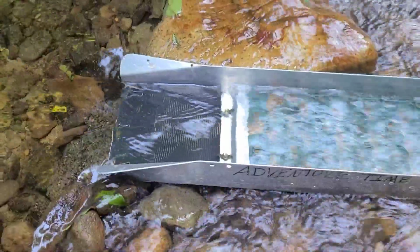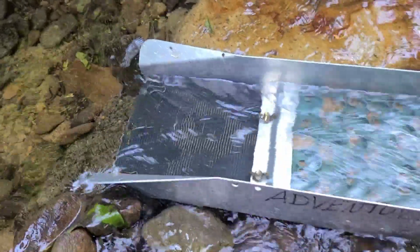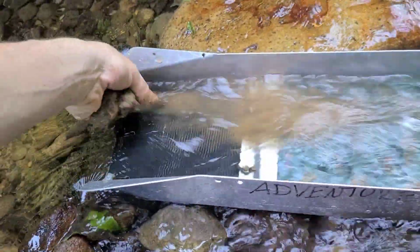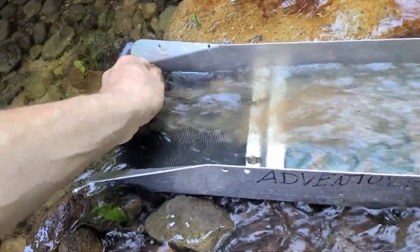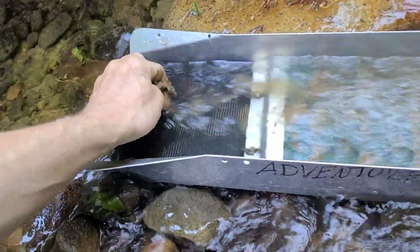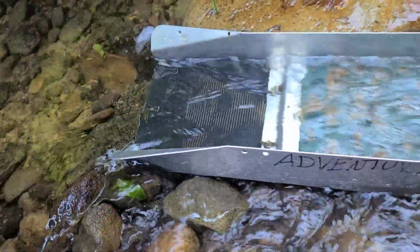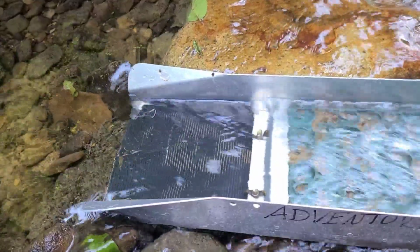Kind of excited to see what we'll have in this once we get home. There's some good stuff from splitting that bedrock apart. Hopefully a lot of that fine tiny little gold has gotten in between those layers of bedrock and stuck in that clay. I reckon we're aiming to find out.